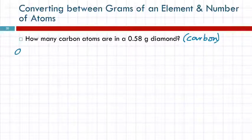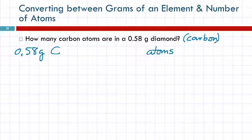So we've got 0.58 grams of carbon. And what do they want us to find? Atoms. Now, just like we could skip when we did the pounds and the nails, using 1 dozen is 12 nails, you can substitute that in. You can do the same thing here.